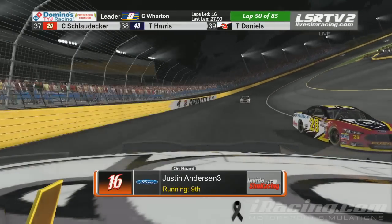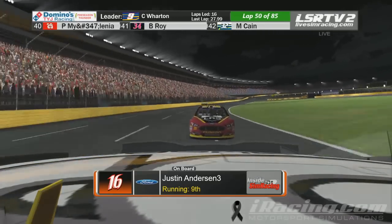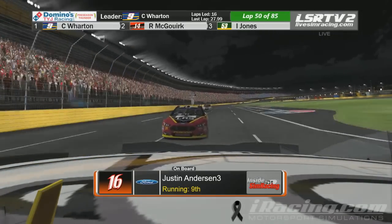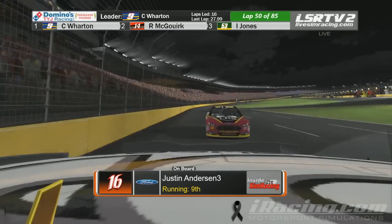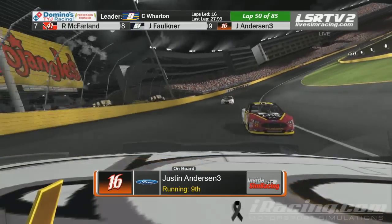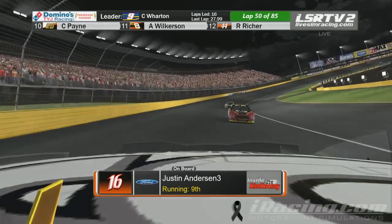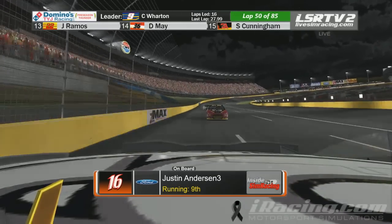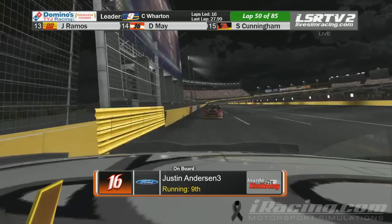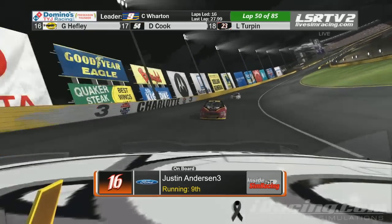On board the 16, he is coming down the front stretch there, just with a little bit higher exit, trying to get as much speed out of the corner as possible. Goes down to turn 1, right in the middle of the track, arcing it down center and coming up high out of the corner there, down the back stretch. Good race for the 10th spot.